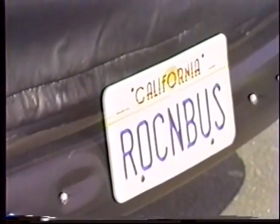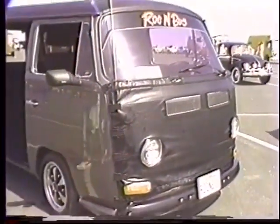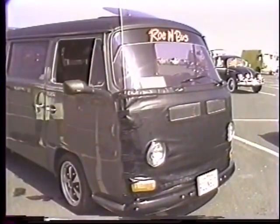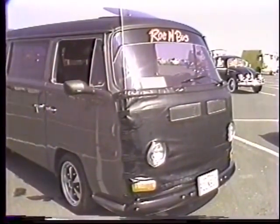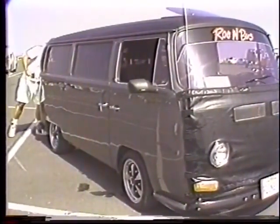Well, hey, to each his own, and I think it's great. If they enjoy it, that's all the more power. There's an awful lot of money in a system like that. There's an awful lot of money in a bus like this when they get it all finished. Looks like they did a really nice job. Even the paint job looks good on that car. The Rockin' Bus. It's a California special, all right.